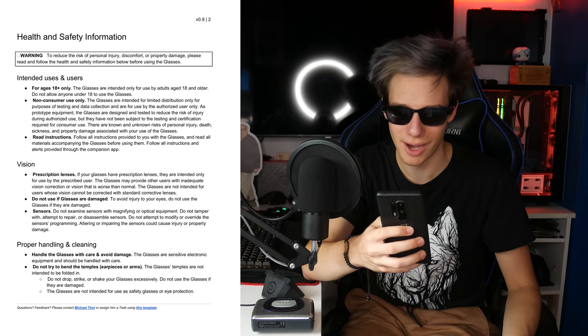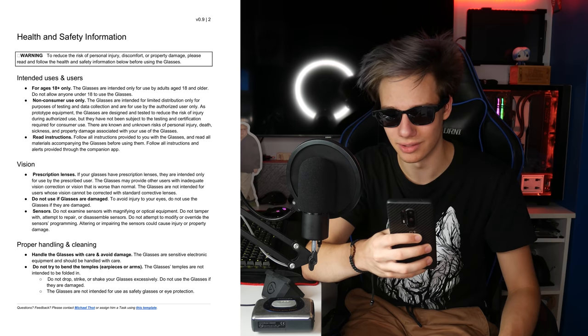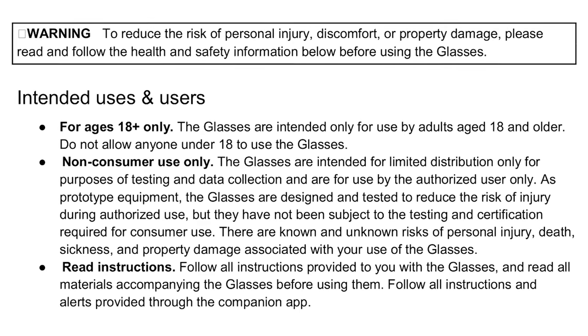So whether these are the actual glasses that we will be getting during Oculus Connect, I cannot tell you. Health and safety information for ages 18 plus only. Gemini glasses are only intended for use by adults aged 18 or older. Interesting. But here is one that might upset you. Non-consumer use only.